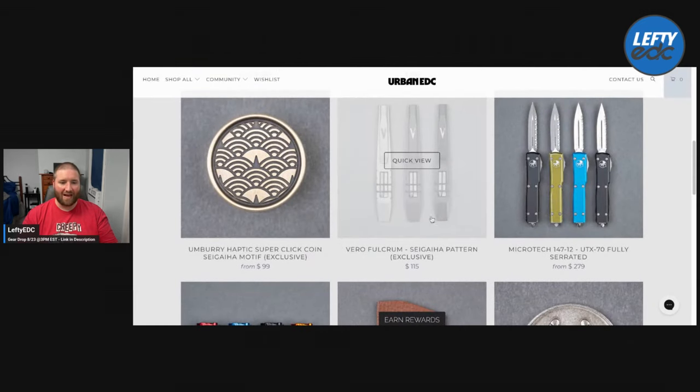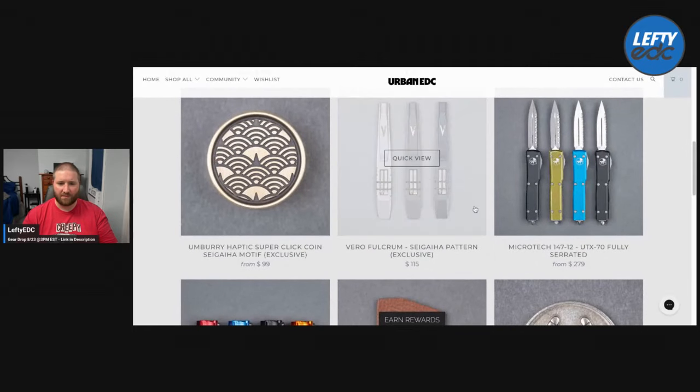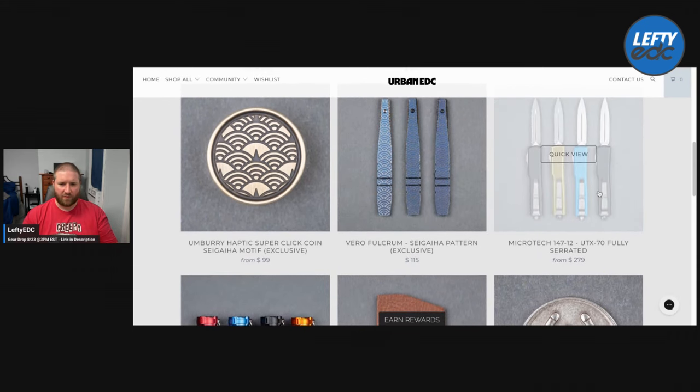Then we have standard Vero Engineering Fulcrums. Nope, these are the same ones. My bad. I just couldn't tell. I guess, yeah. Then we have some Microtech UTX-70s, fully serrated.